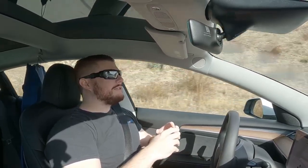Well, yeah, I'm excited. This is already the hard part. Like I said, the hard part's already over, and now we're only 50 minutes away from our first charging stop.